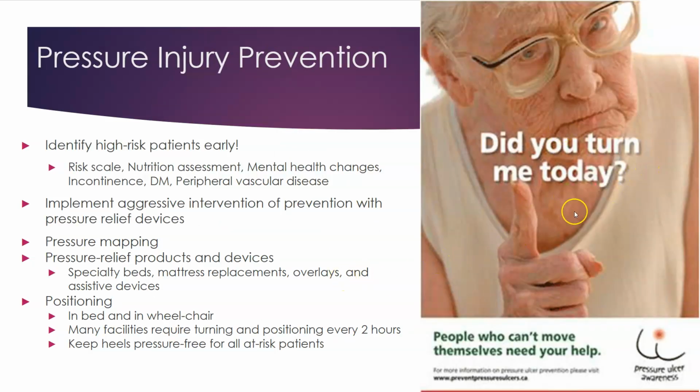So I think that this is funny. But make sure you turn your patients. I mean, it's a major thing that we want to be aware of and prevent. So identify your high-risk patients early. You know, put them on a Braden risk scale or whatever risk scale your system uses.